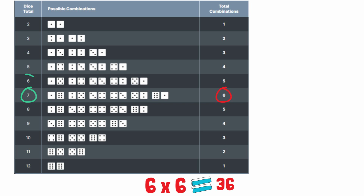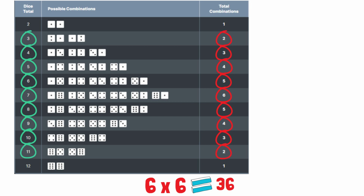The next most popular numbers are 6 and 8. For both of these, there are 5 possible combinations. Next, there are 5 and 9, which have 4 combinations each. 4 and 10, we have 3 possible combinations. There are 2 combinations that can make a score of 3 and 11, and there's only one way to make a score of 2, and the same can be said for a score of 12.